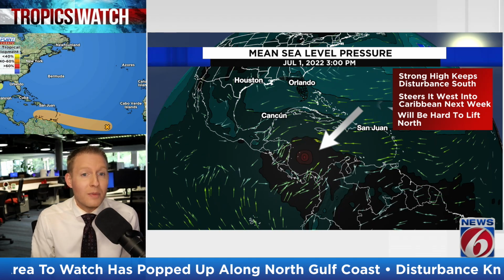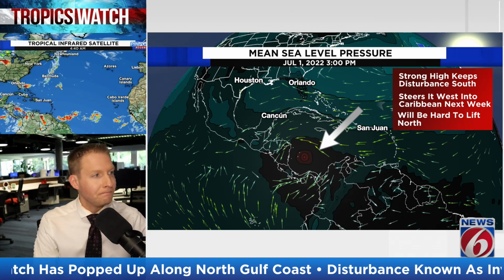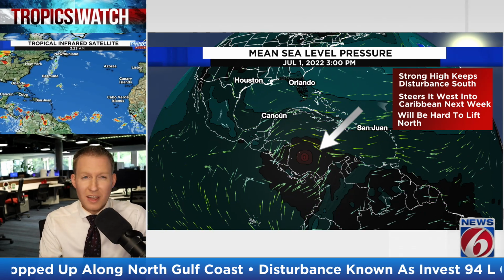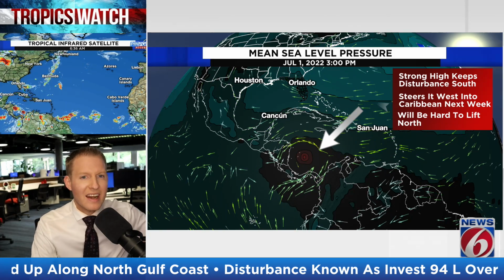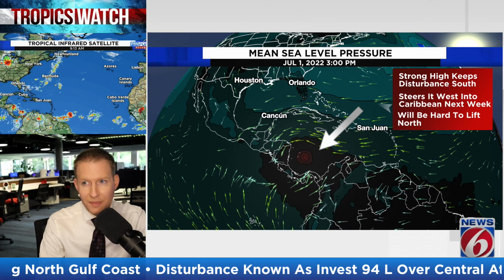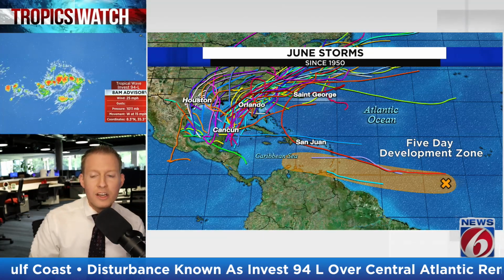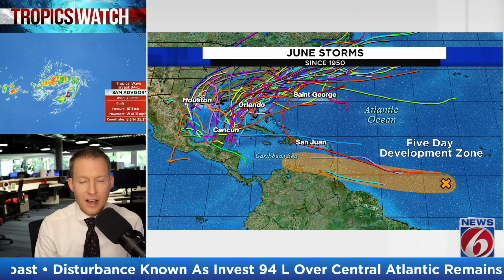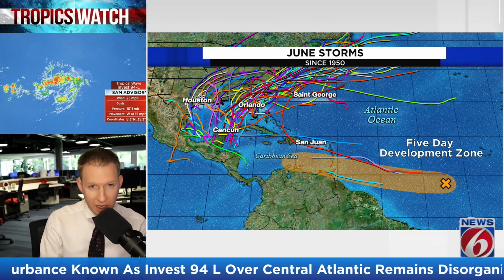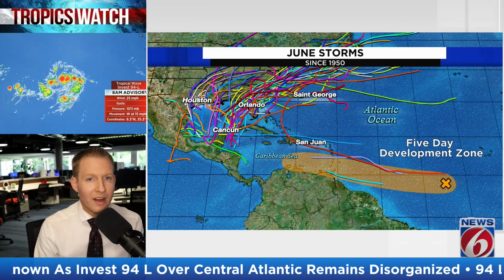What could become, and I keep on saying could, what could become the next named system along the North Gulf Coast may end up beating that, and that hasn't even developed yet because that cold front that will go into igniting it, or being the catalyst, if you will, for that potential system has not even moved off of land yet. I wanted to show you just something interesting here and talk about how rare it is if 94L, that disturbance over the central Atlantic, does get going.